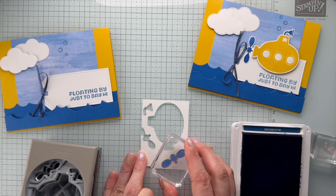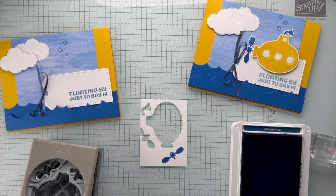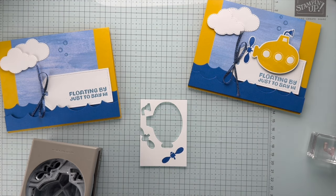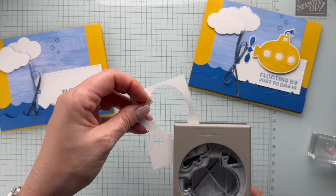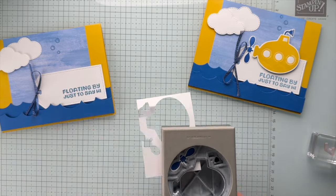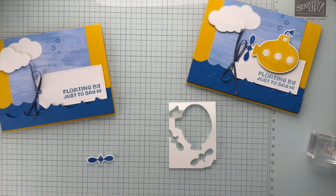So if I were going to do multiples of this card, like if I was making a stack of 20, I would probably go ahead and set it up on the block together. But since I'm just doing one, I'm gonna do it this way and show you guys this. But you could definitely set these up and stamp and punch them all out at once. All right, so there's that. Let's do the plunger. So this is Blueberry Bushel.